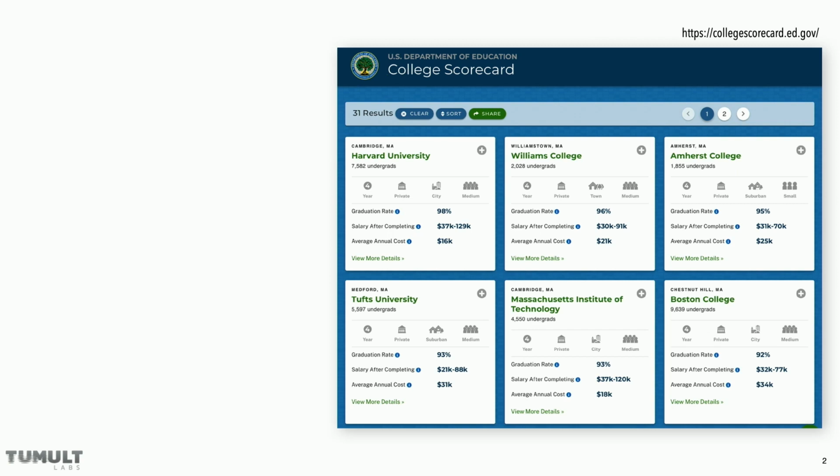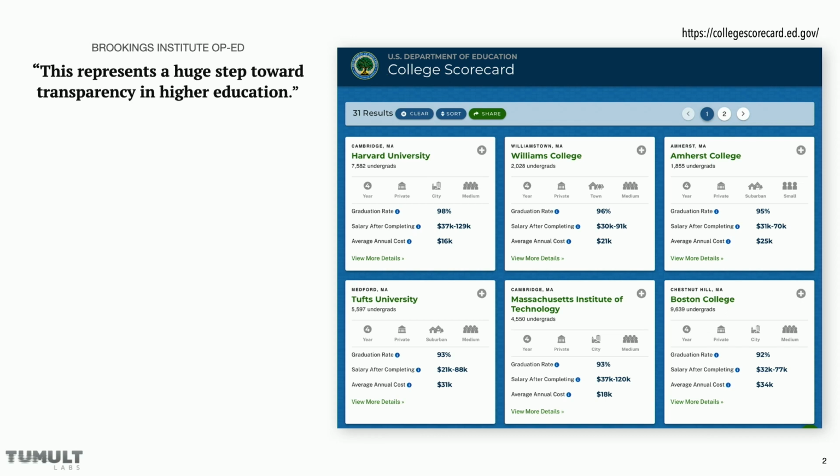So College Scorecard is a website, it's up now, hosted and created by the Department of Education with the goal of helping parents and students learn more about their college choices, what degrees to major in, and how to invest their education dollars. And so when this was first created and released, it was hailed as a significant step in bringing more transparency to higher education.